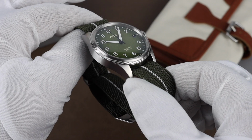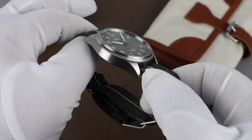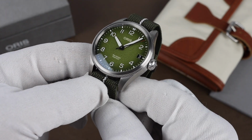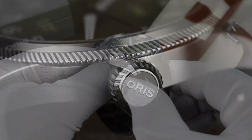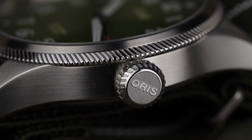The case is 100% brushed with quite fine brushwork. There's a couple of spots of polish work on the crown and case back, but otherwise completely brushed. Another highlight other than the dial with this watch is going to be the fluted bezel. It just looks so cool, I think.